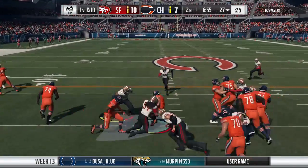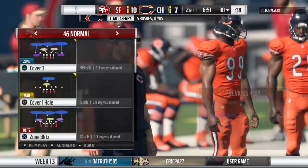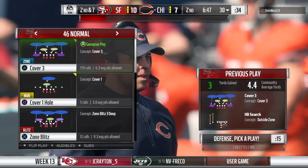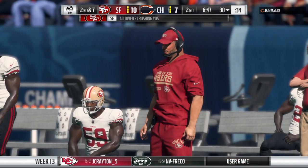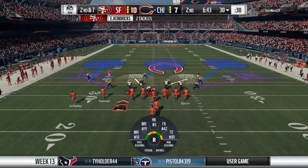They start on the ground with McCaffrey, and he'll get about 3 here as he's out to the 30. Well, he hasn't made much of an impact in the running game thus far, and after that last run, not much is going to change in that area. He hasn't been able to get anything going, and really the offensive line not helping him much.